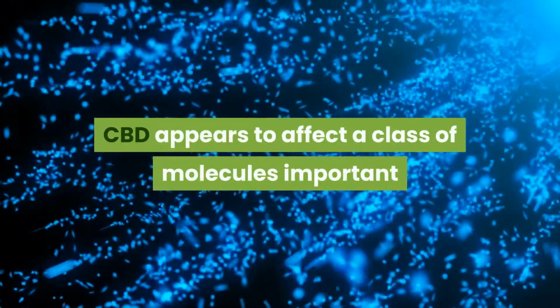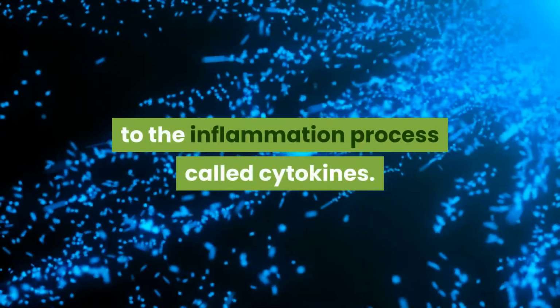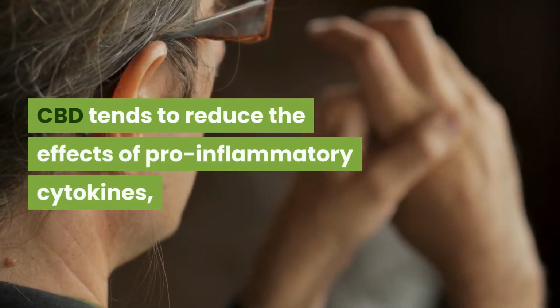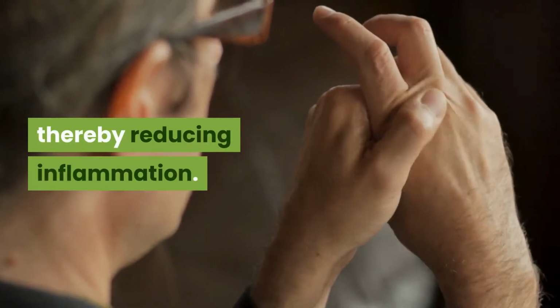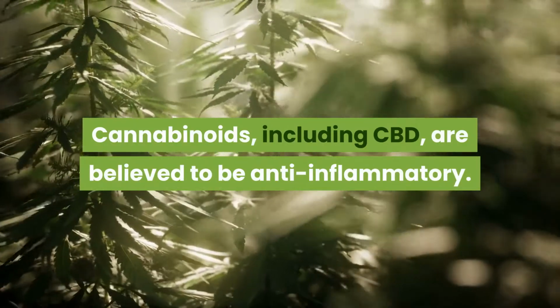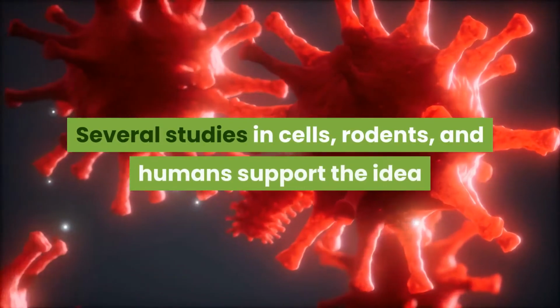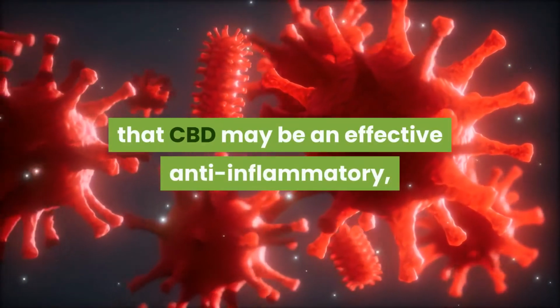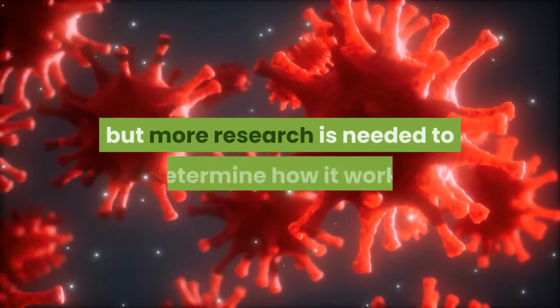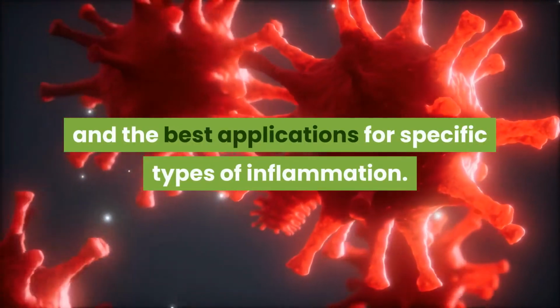CBD appears to affect a class of molecules important to the inflammation process called cytokines. CBD tends to reduce the effects of pro-inflammatory cytokines, thereby reducing inflammation. Cannabinoids, including CBD, are believed to be anti-inflammatory. Several studies in cells, rodents, and humans support the idea that CBD may be an effective anti-inflammatory, but more research is needed to determine how it works and the best applications for specific types of inflammation.